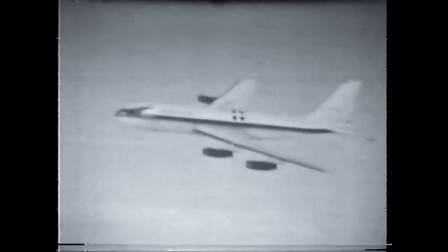Test, you read? This is Tex. We've been climbing for 8,700 feet. All engine operation is normal. Hydraulic pressures are normal. The airplane feels good. The red lines line up so that, as far as we can tell in the airplane, the gear is down and locked. We're coming in. Over, flight test.